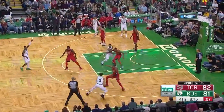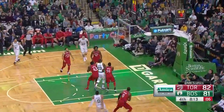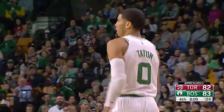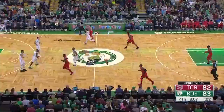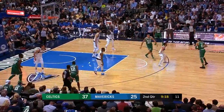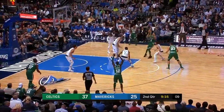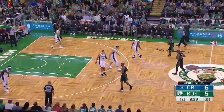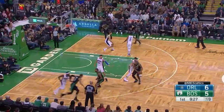Rozier, 8 on the shot clock. Nice move. 2 to Jayson Tatum. Well, they're finally getting the ball to him too. Matchup action. Tatum, the rookie. That is so smooth. Jumper, and he's a master at that.